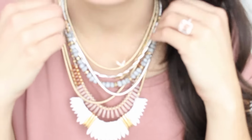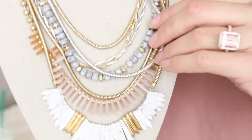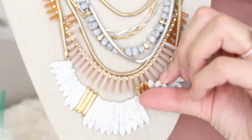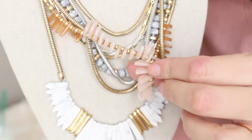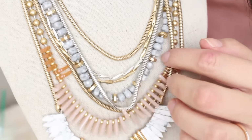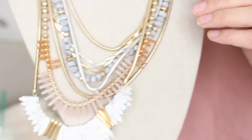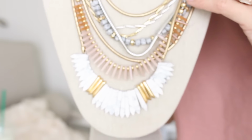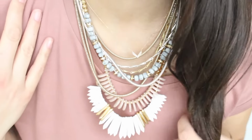We'll start out with the statement that I'm wearing. This is the Ezra, and it's so beautiful. There is so much to this necklace, but first of all, look at the colors. White marble howlite. I love this kind of blush and amber tone, and then these gray stones, and then just mixed metals like silver and gold. So pretty. You can wear this a ton of different ways. Pieces snap off, so you can wear pieces by themselves. There's just a lot to it. I love that it's so layered and so much of a statement too.